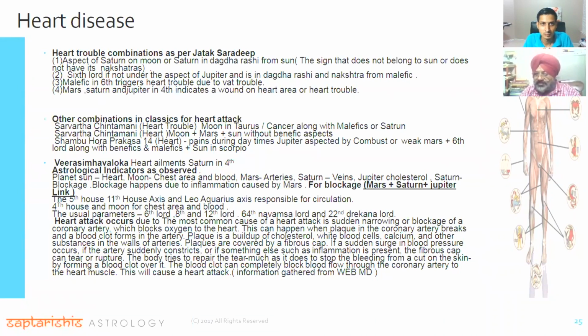Saturn and Dagdha Rashi from Sun. That is the sign that does not belong to Sun or its nakshatras. Here the Dagdha Rashi would be that. So aspect of Saturn on Moon is a bit understandable, since Moon is associated with the 4th house, wherein the heart is the natural ruler of the 4th house. And the aspect of Saturn is constricting, cold, and wasting. Basically it is about blockage, degeneration. So this is quite possible.